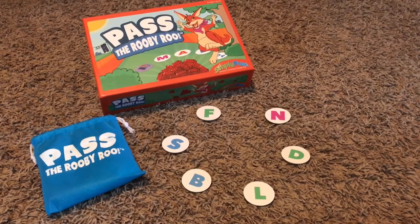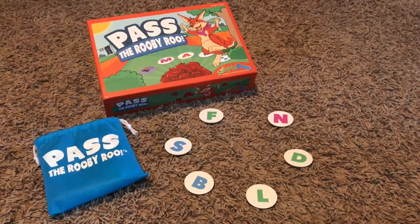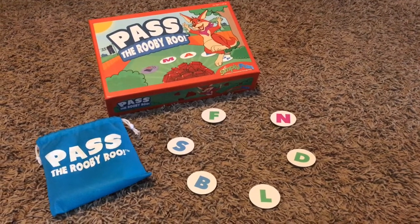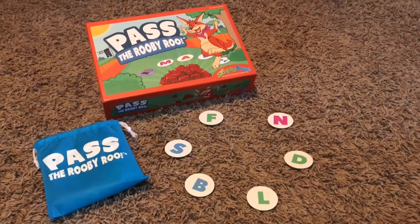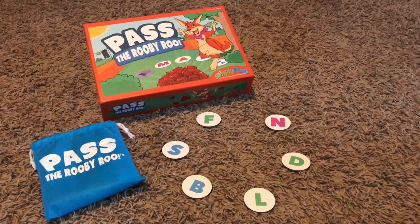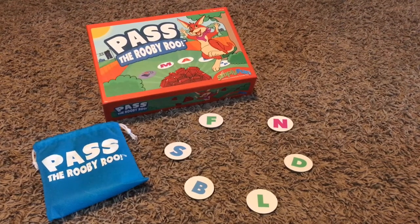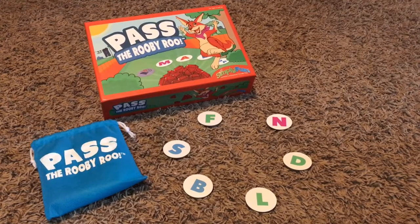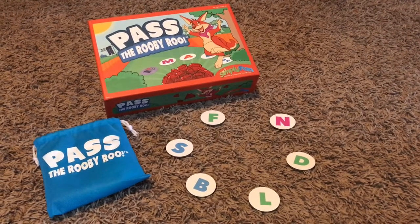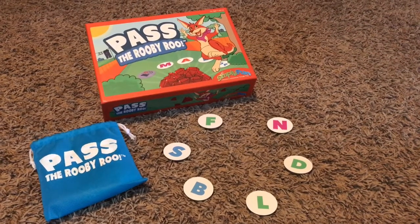Pass the Ruby Roo is a game that works on letter sounds and word association, quick thinking, and even a bit of self-control. I love this game because it can be adapted for so many different ages, and if you're working, especially in a classroom, homeschool environment, or preschool, with a few letter sounds at a time, you can just choose to play with the letter sounds that you want to focus on, or you can choose to play with the entire alphabet.